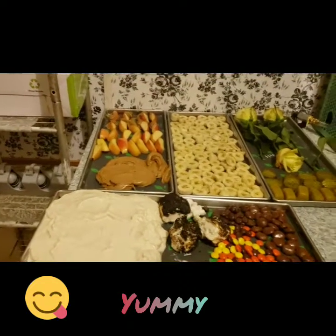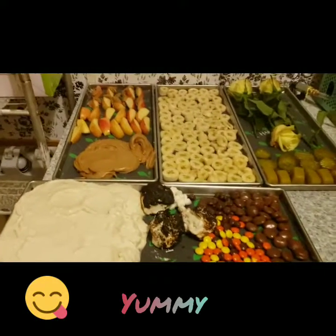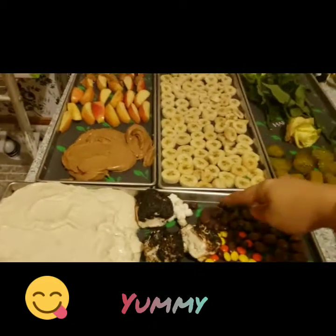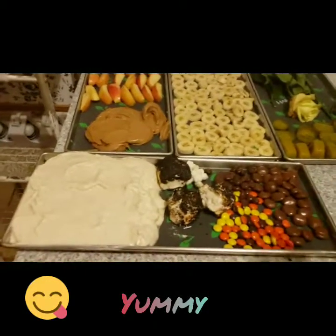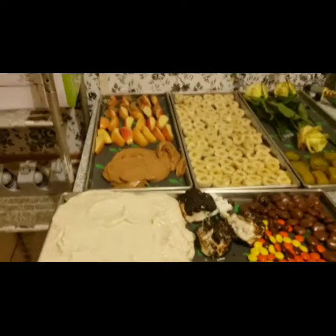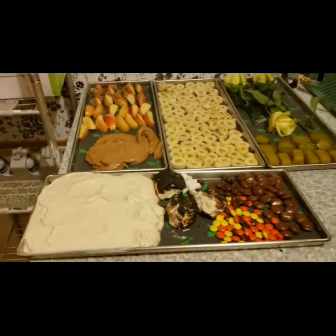What are the burnt marshmallows from? Fire. Yeah, those are from the fire last night. And these marshmallows are the tiny marshmallows, but they melted together, so that's all I'm gonna do. This is Greek yogurt. It was about to go bad, so I thought we would try it.